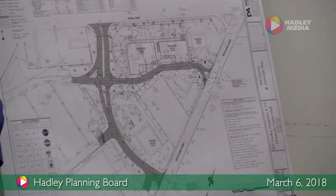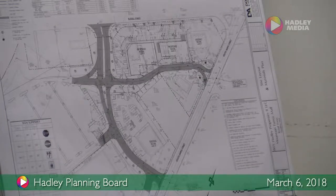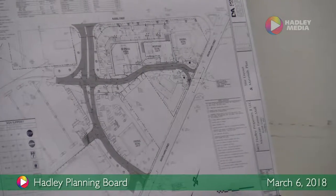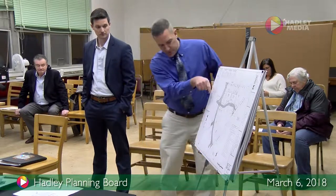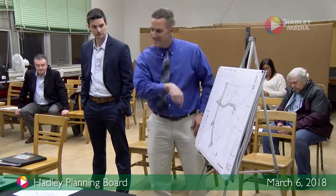Does that water go into this whole area? It's all clay. That water does not just disintegrate. No, it goes into the brook? To the swale behind the liquor store. It's a swale. Where does the brook go? It eventually goes towards Miller, to the south.